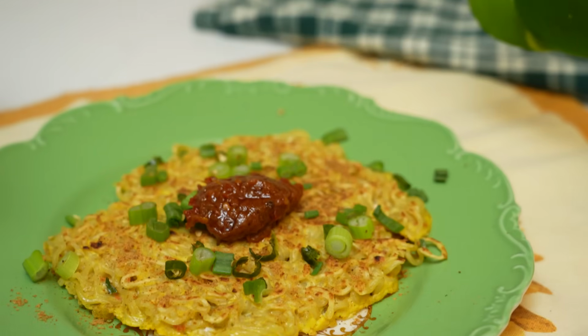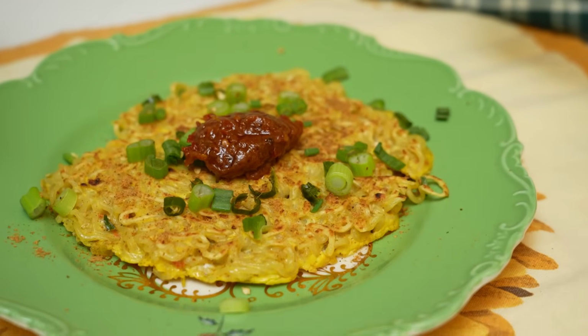It's spicier than I was giving it credit for. Usually when I eat the red chili, it's with other foods, and this was just with like a very basic instant noodle that was already kind of spicy. I just need a moment.